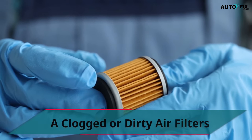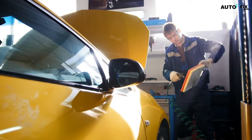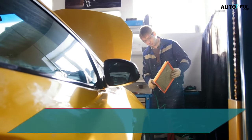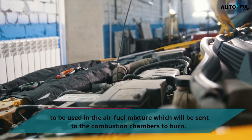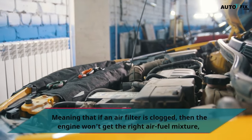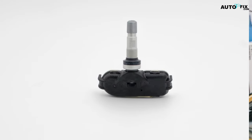A clogged or dirty air filter. In the same way a fuel filter provides the engine with clean fuel, that is how an air filter provides the engine with clean air, to be used in the air-fuel mixture which will be sent to the combustion chambers to burn. Meaning that if an air filter is clogged, then the engine won't get the right air-fuel mixture, which results in slow acceleration. Make sure to replace the air filter as soon as possible.